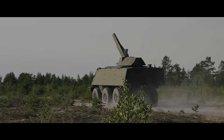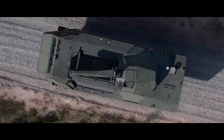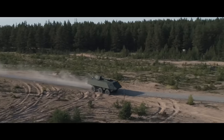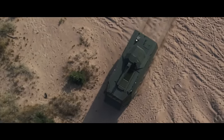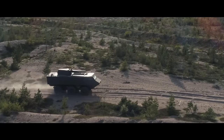This vehicle was unveiled to the public in 2006 and is in service with quite a number of countries already. It can be very easily installed on a multitude of different light or track chassis, as well as wheeled armored fighting vehicles. As you can see predominantly in this footage today, we are looking at the wheeled variants. But interestingly enough, the platform can also be utilized on naval craft and also shipping containers, which we'll talk a little bit more on later.